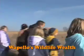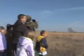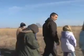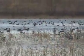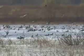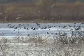Look right over here. See straight across? See them all out there? Wait. Can you see them now? Oh, it's a big geese. Uh-oh, here they start to go. Now they're going to get nervous and start flying. Okay, we can keep going.